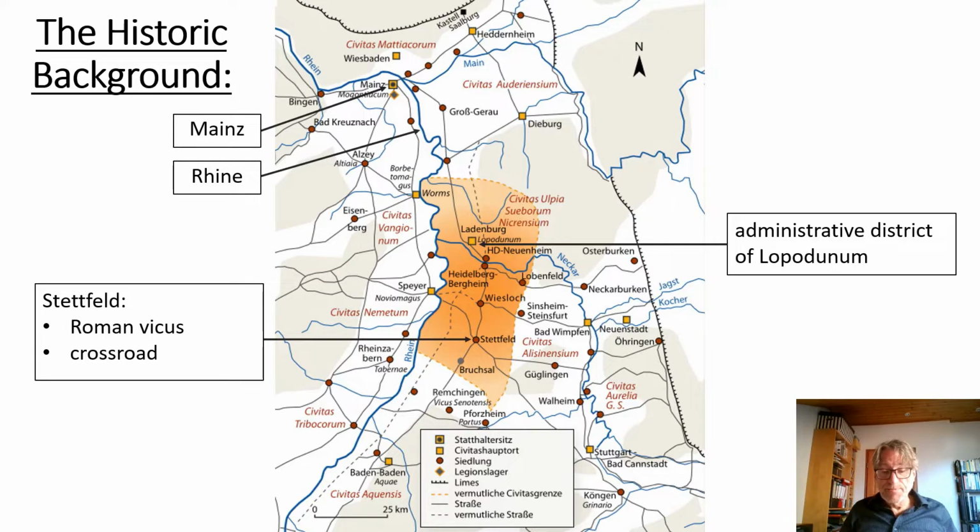Then the historic background. The villa belongs to the vicus at Stettfeld, a small Roman settlement which was part of the province of Germania Superior. On a map you can see the capital of the Roman province, Mainz, in the north. Then the river Rhine, Stettfeld in the center, and Lopodunum, the capital of the Roman district of Stettfeld, a little bit to the north.